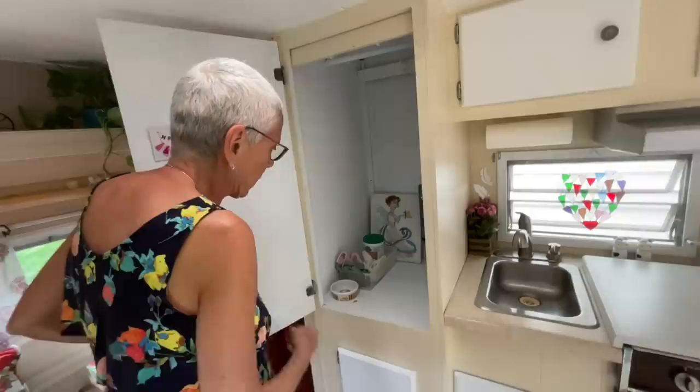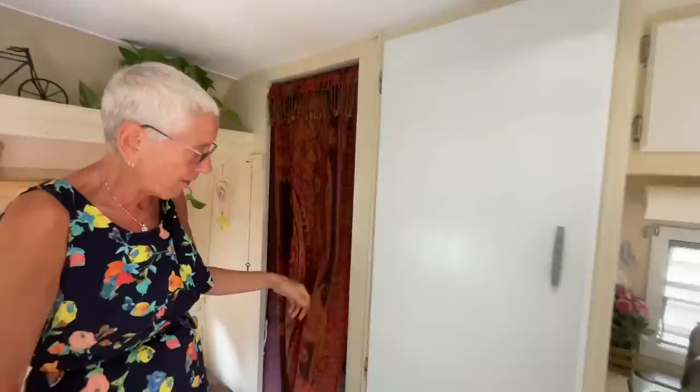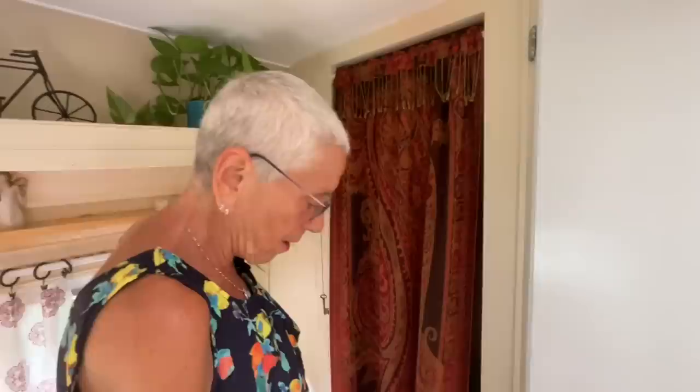And now here's this other closet. Now this is a scarf. I just put a tension rod here, and I just sewed a hem on the top of the scarf, and that's all this is to make a door, just a scarf from a thrift store.